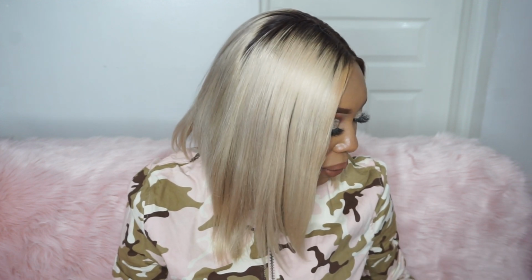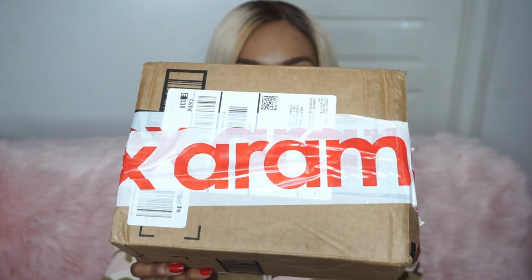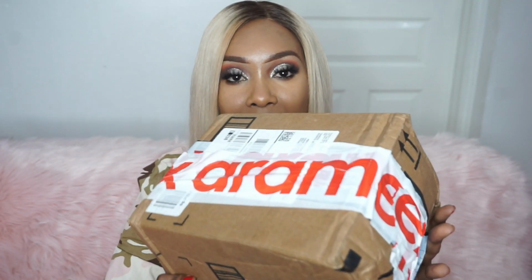So today I just want to do a very quick unboxing video of this box full of Amazon products that I ordered. As you can see, it has the Aramex seal. I haven't opened it. I was going to open it as soon as I got it, but then I said let me just wait until I get home, then we can do the whole unboxing together. Basically what is inside here is a whole bunch of skincare supplements that I ordered like 1 month ago from Amazon, and then by mistake my package went to the Aramex address.